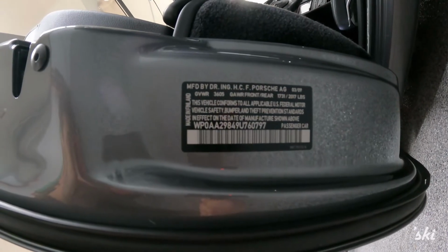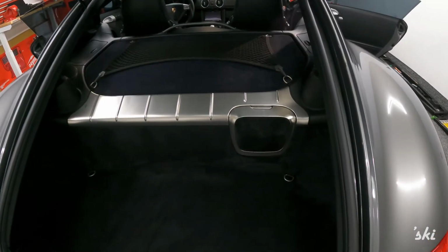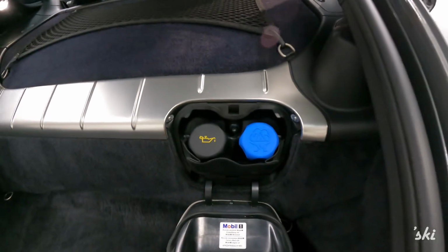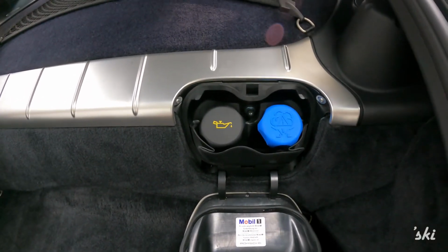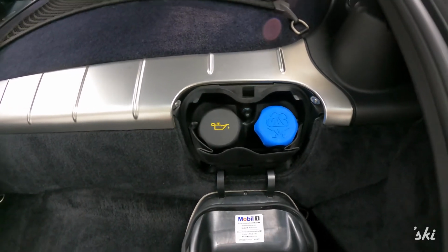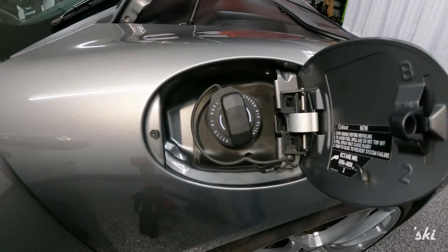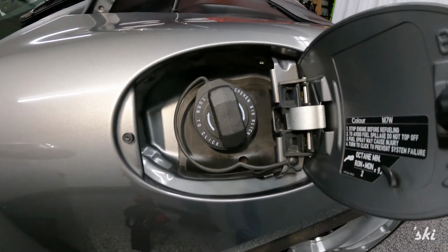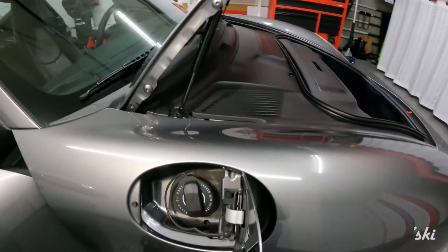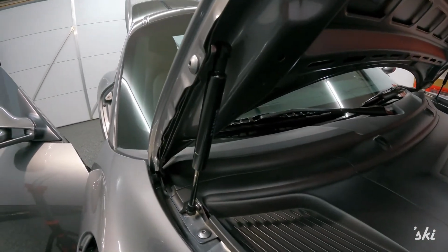There's the VIN. Thank you, Captain Obvious. Here's the oil and coolant filler caps. So the cap has been replaced, both this one here and the one inside the engine department. The strap for the fuel cap ripped on me, so replaced that. Also replaced the gas struts for both the front and the trunk.